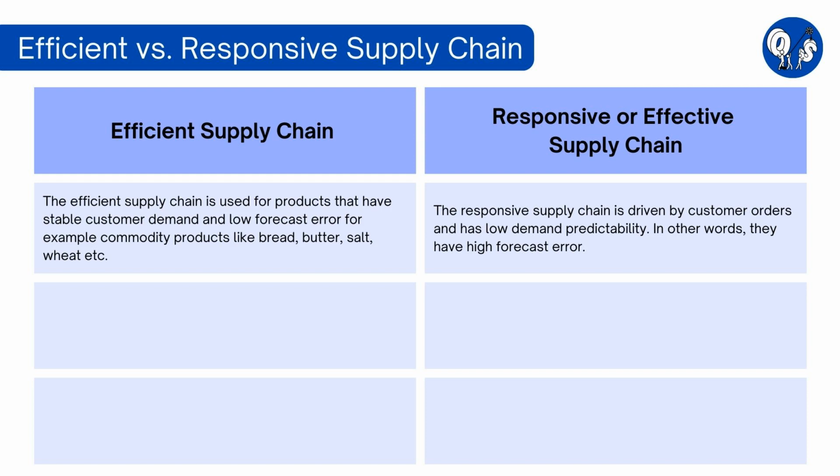Responsiveness refers to the speed with which a supply chain provides products and services to the customers. In other words, responsiveness measures the supply chain velocity in delivering product to a customer. You can also say that they are extremely agile. Agility is the ability of the supply chain to quickly respond to changes in the marketplace in order to assist a company in gaining or keeping their competitive edge.